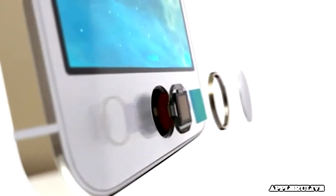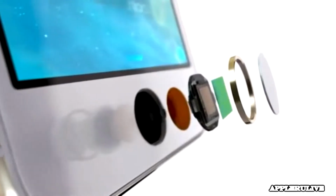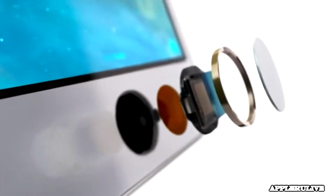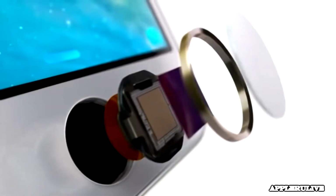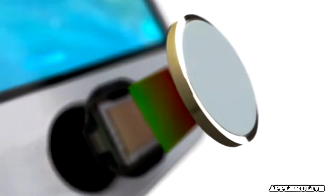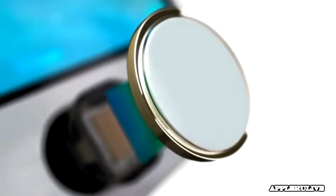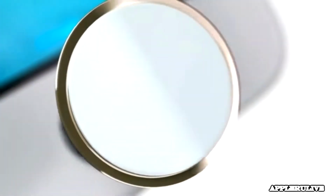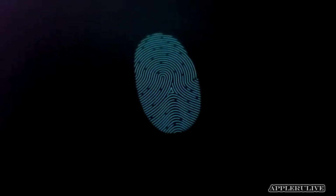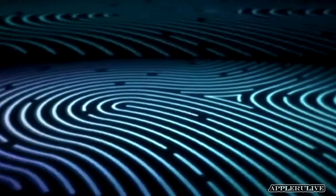The button itself is made from sapphire crystal, one of the clearest, hardest materials available. This protects the sensor and acts as a lens to precisely focus it on your finger. The steel ring surrounding the button detects your finger and tells Touch ID to start reading your print. The sensor uses advanced capacitive touch to take, in essence, a high-resolution image of your fingerprint from the subepidermal layers of your skin. It then intelligently analyzes this information with a remarkable degree of detail and precision.